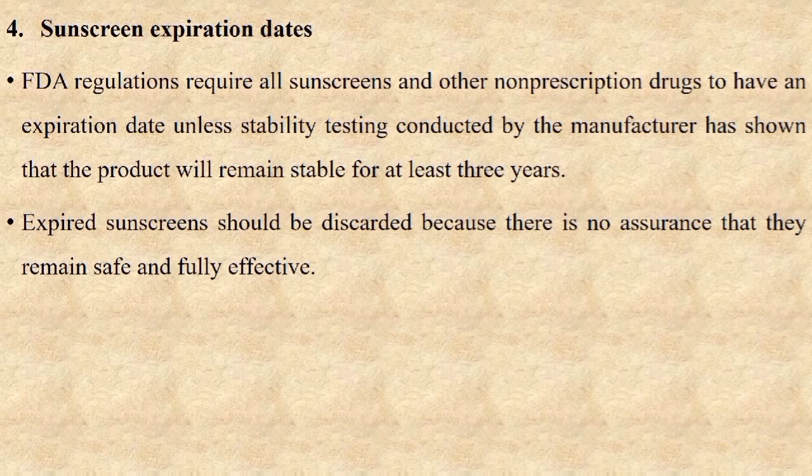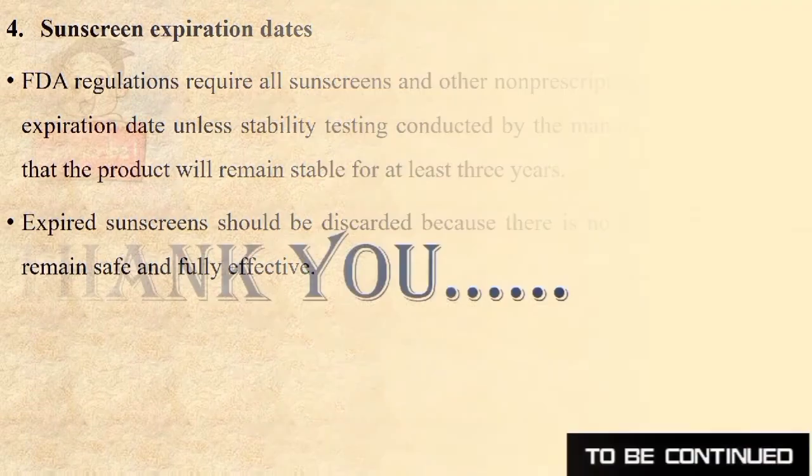you do not use sunscreen products that have passed their expiration date if there is one, or that have no expiration date and were not purchased within the last 3 years. Expired sunscreens should be discarded because there is no assurance that they remain safe and fully effective.